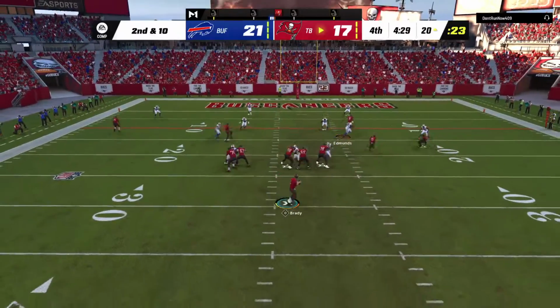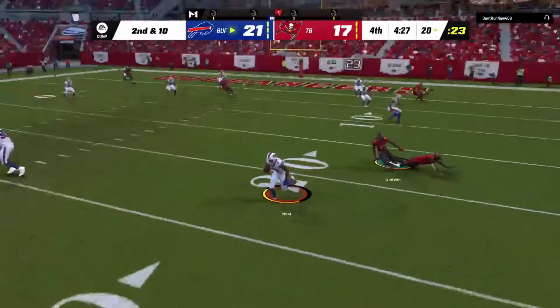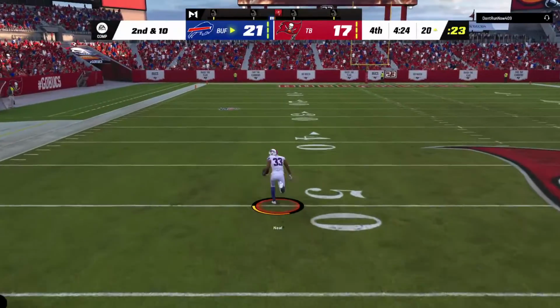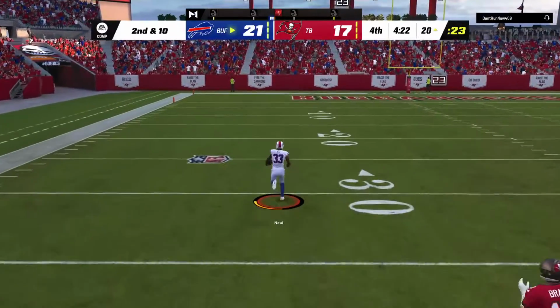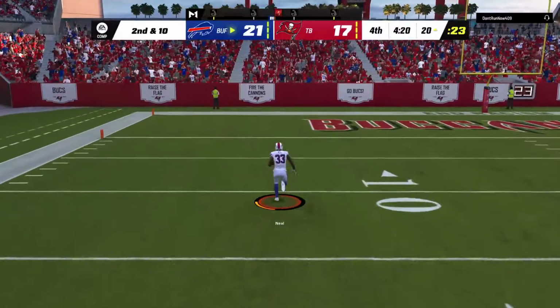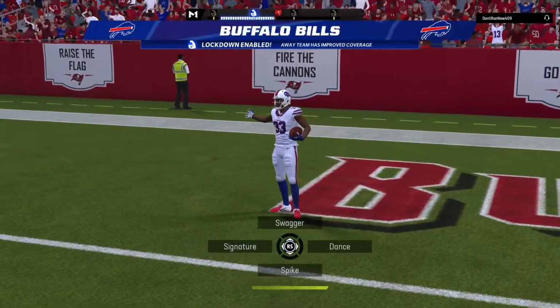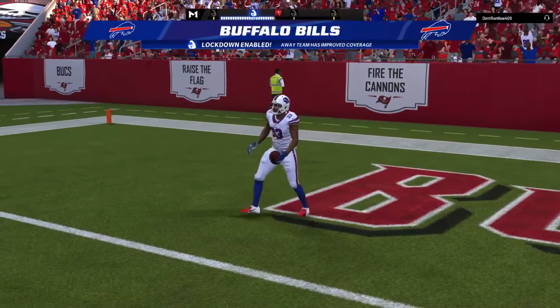Brady will try again on 2nd down. And Brady going to be intercepted a 3rd time. He's at the 50. He's at the 30. 10. And he is going to score. It's a pick 6 and a Bills touchdown.